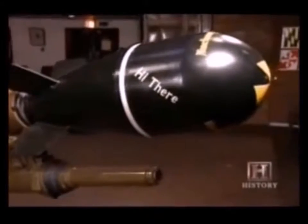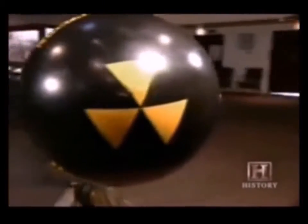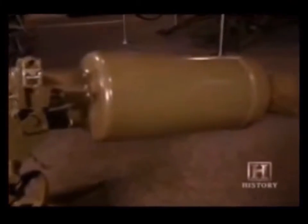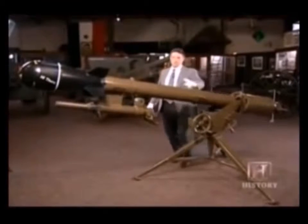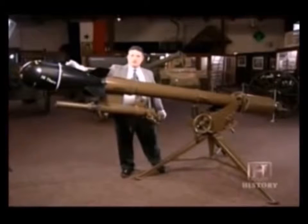Number 8. The Davy Crockett System. During the Cold War, with the constant threat of a very hot war with Russia, a tactical nuclear recoilless gun was developed by the United States for use if the war were to break out in Europe. This gun was named the Davy Crockett System after the American folk hero. The gun came in 2 varieties, the M28 and the M29.